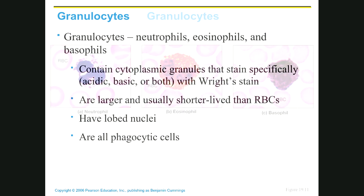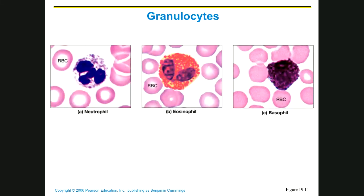Let's look at these individual ones. Here they are. There are three types. Remember, they all end in this word phil. And look, even from the pictures, you can tell why they're named the way they are. Remember, eosin is red, so those granules absorb this red stain and turn this bright red color. Basophil means basic blue, and it's blue. And so look, they absorb this blue. It's almost black, really. And then neutrophils, remember, absorb both, and so what we're going to see is purple granules. That's what these are right here.